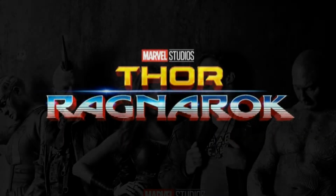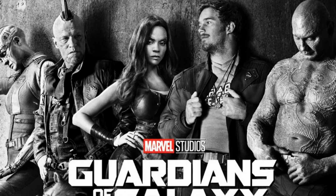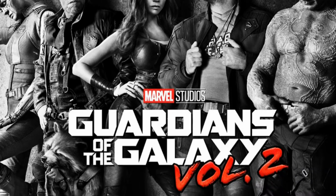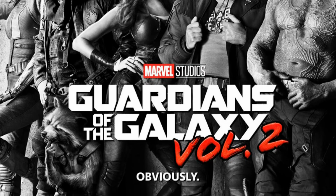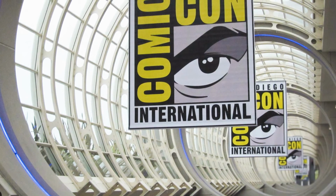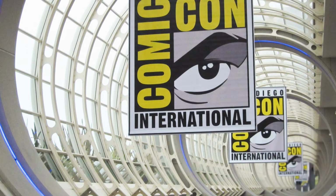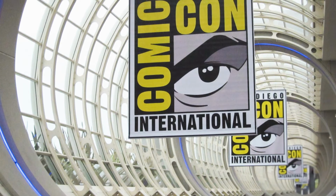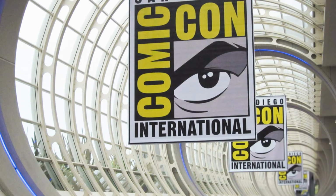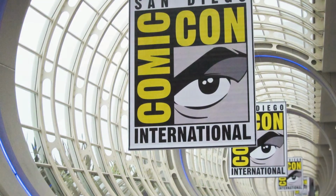I assume that it will drop with Guardians of the Galaxy, because the Doctor Strange trailer also came out before Civil War last year. So we could assume that it comes out with Guardians of the Galaxy, but what is also pretty likely is that it comes out with San Diego Comic-Con, because Thor Ragnarok comes out in November, and Comic-Con usually takes place in June or July, I don't know, but there's much time until Thor Ragnarok comes out, so it would be easy to drop it there.